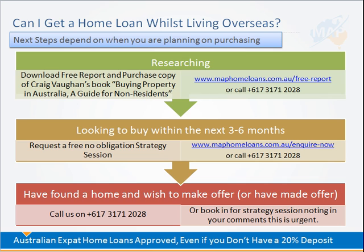So looking at your next steps, where do you go from here? Depends on where you're up to in the process. If you're very much just, look, I think I might like to buy something in Australia maybe sometime in the future, well, look, download a copy of the free report on our website. You can also purchase a copy of my book called Buying Property in Australia, A Guide for Non-Residents, and you can get that delivered to any country in the world.